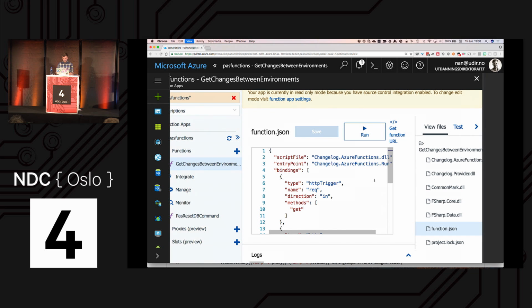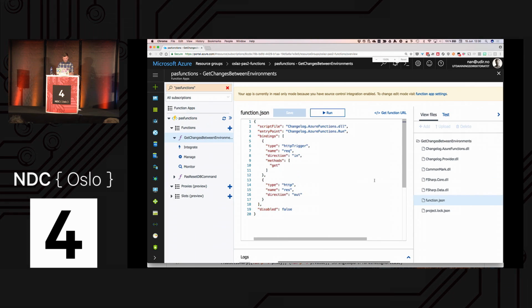That's another thing with Azure Functions, is that it includes a lot of dependencies for you automatically. So like Newtonsoft.Json is just there. F# is just there, F# Core. And a lot of other things are just magically there.